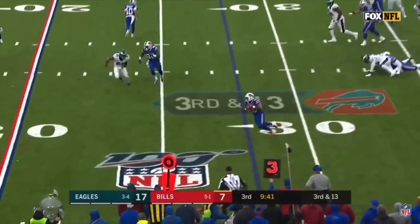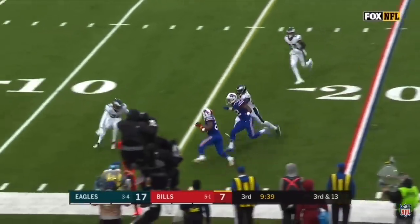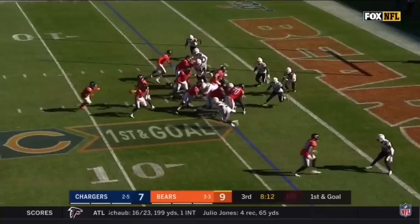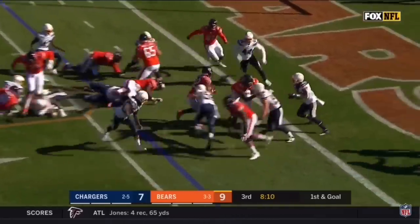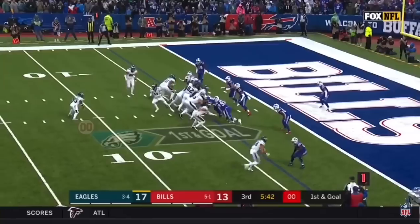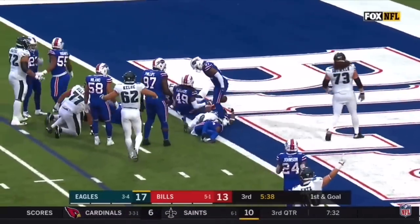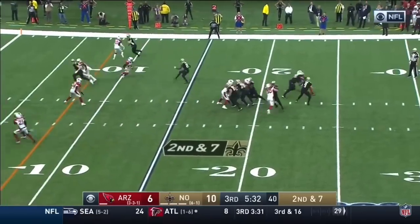Allen open. It's Singletary. High stepping his way. He's into the end zone. It's a Buffalo touchdown. Game for Chicago. And Montgomery will find the end zone. Boston Scott powers his way. We have a second down and seven right here.